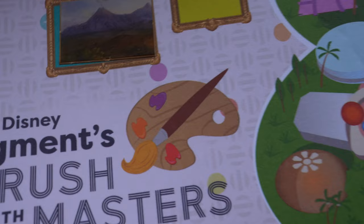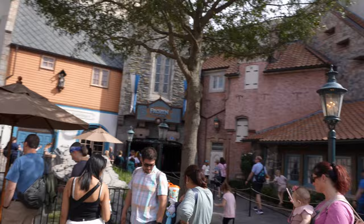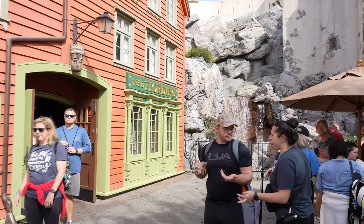And on to Norway, which I also booked a fast pass for, a Genie Plus for Elsa and Anna, Frozen. All right, let's go. Okay, here we are at Norway. You can see Frozen Ever After over there, which I'm going to after I do this. And the Fjording. So this one was close to the same as last year. Not exactly, but check it out as I go in here. You can see I'm just entering on the left here. Again, there's a Frozen ride right over here. And the painting's right over here if you want to see it. Let's go check it out.